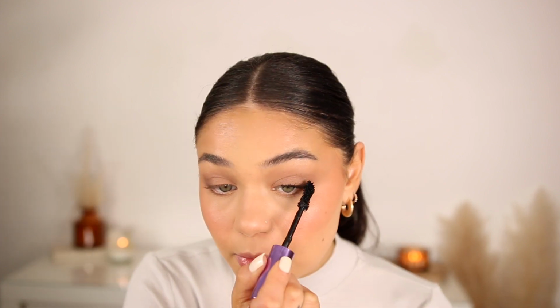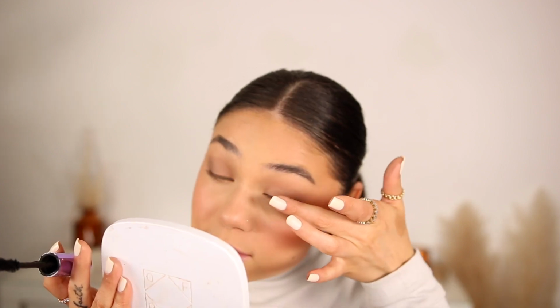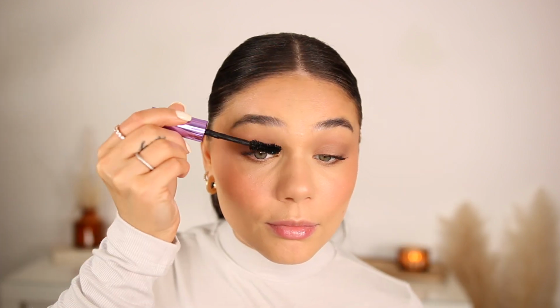I love this mascara because it volumizes while still giving a little bit of the length. And the wand on here is literally beautiful. It's like an hourglass, chunkier wand. Just great for both upper and lower lashes.